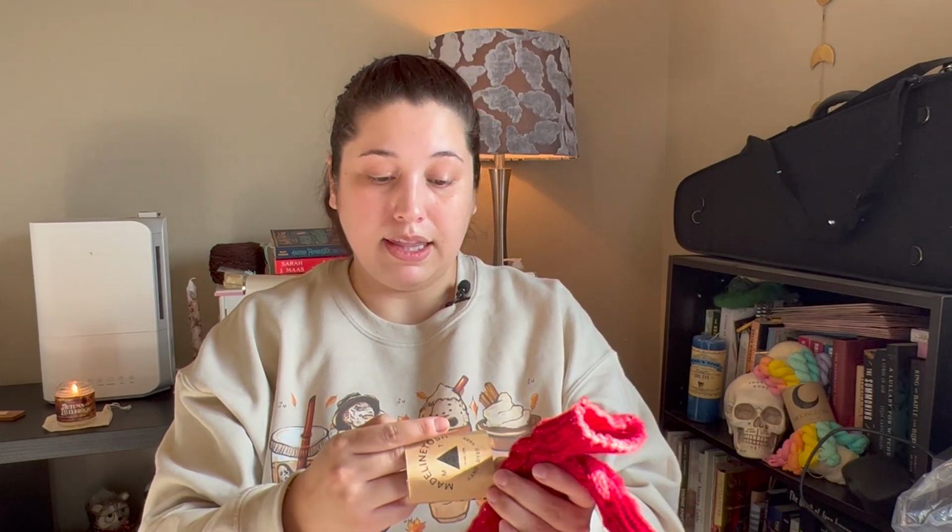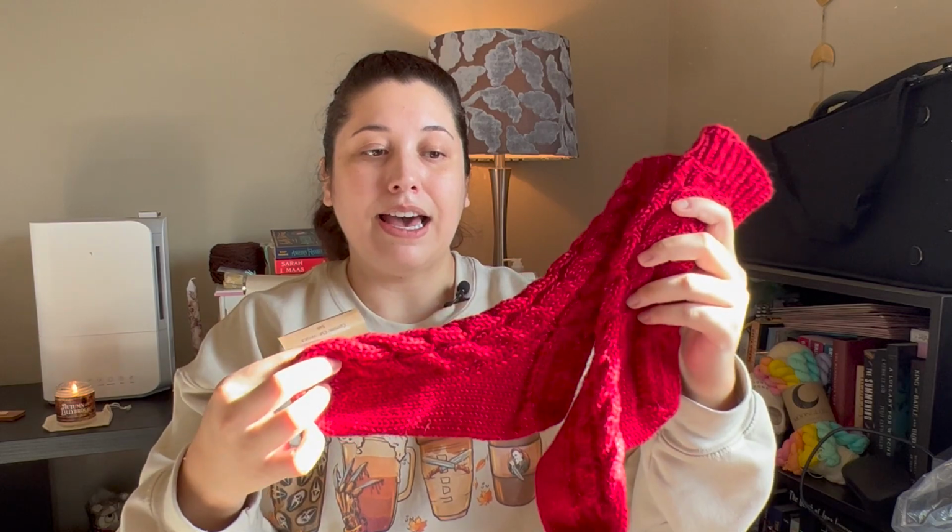And this color, this beautiful red color, is actually a custom colorway that Madeline Tosh has done for a shop in Atlanta, Georgia called Eat, Sleep, Knit. I haven't been to their brick and mortar store before, obviously because they're in Georgia and I'm in Washington State, but I do order online from them quite a bit. So that's how I got this colorway.